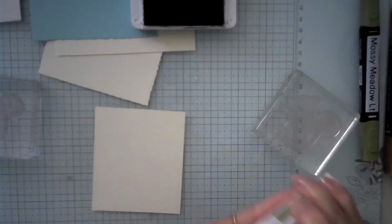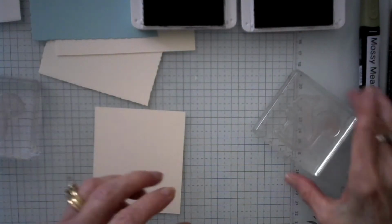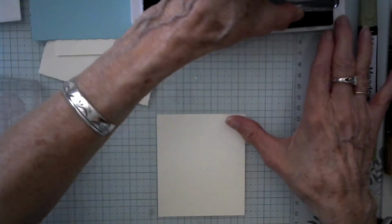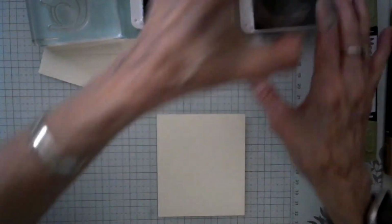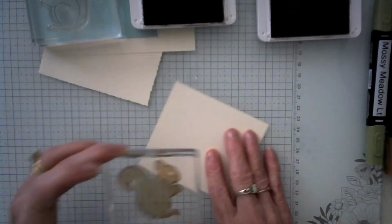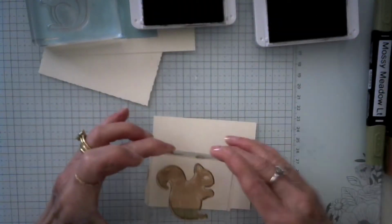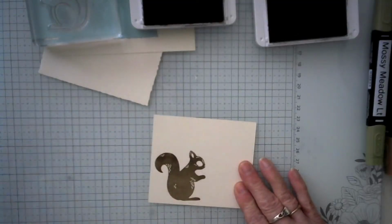And I'm going to go ahead and open up my stamps. My ink pads. Okay, like I said, I ended up stamping the solid part first. And that's not what I'm doing. Here's the solid part. Try it either way. I just, for some reason, found it a little bit easier. Get it inked up real good. Okay.